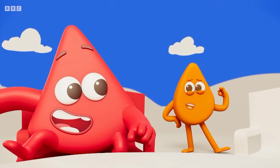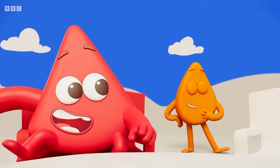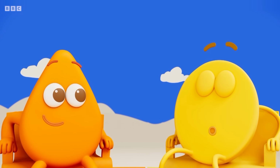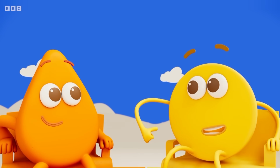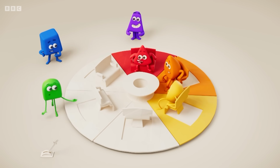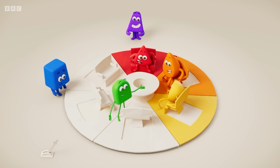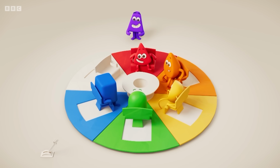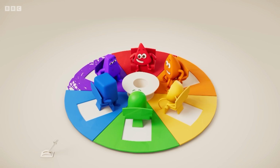Orange is a bit red, so I think it's me next. Woo! And orange is a bit yellow, so now it's me! Now, who goes next? Green is close to yellow, so naturally, I sit here. And green has blue in it, so this seat is for me. We've saved the best till last. Purple goes in between blue and red.